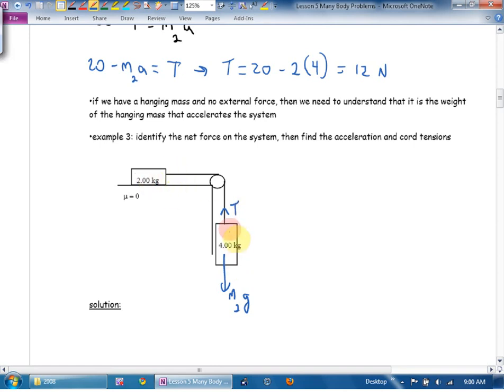What are the forces acting over here? Get the obvious ones. M1g. What else? Normal force. What else? The rope. Tension.